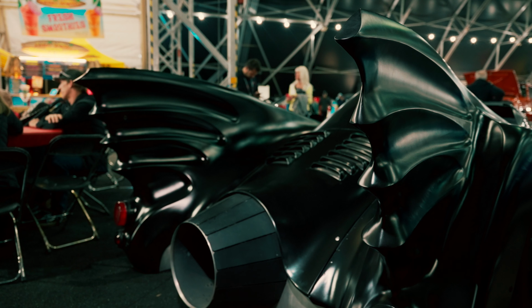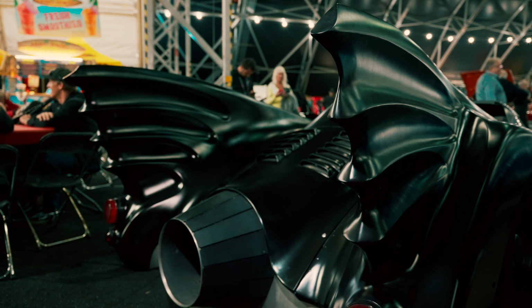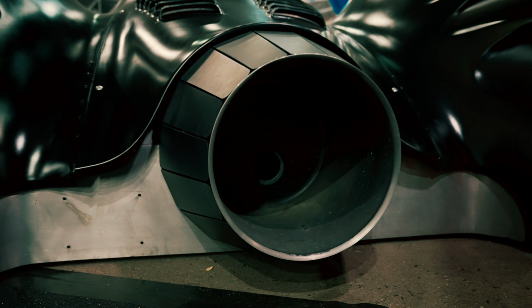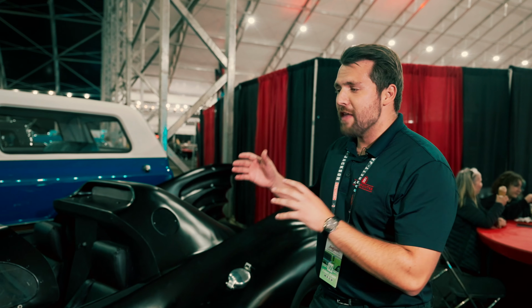And then as we come around to the back of the car, the back has, of course, the taillights and then our massive exhaust. Now, the exhaust isn't really managed in a way that you would expect for the movie. It's not going to get super flames, stuff coming out like that. That's just not practical. Most of the movie cars in the 1989 Batmobile were actually used with V8 engines from Chevy. So not quite as cool as this.